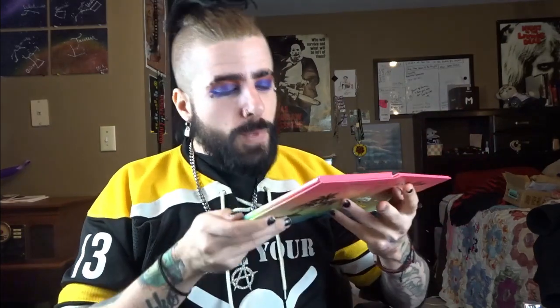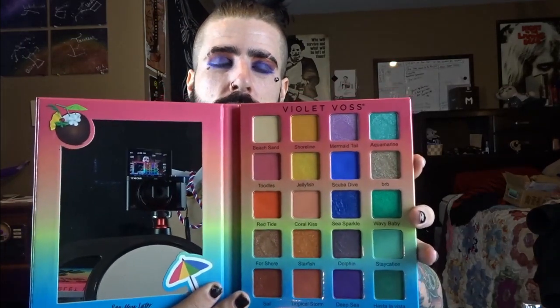But yeah, this is the final look we have. Honestly, I like the way this turned out. I was kind of skeptical at first, which is usually how it goes. But I do like the way it turned out. There's not a whole lot of fallout on this palette either, so I like that. And some of these colors don't transfer as much as I would like them to, but the transfer is not bad on most of them. But yeah, that's what our colors look like.